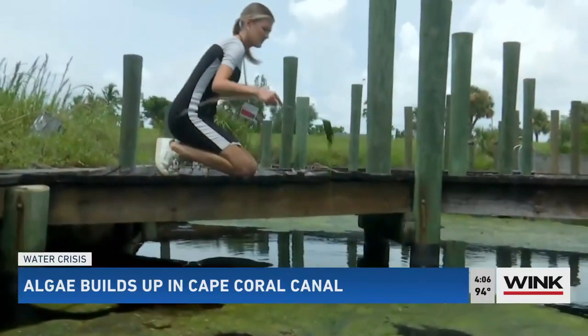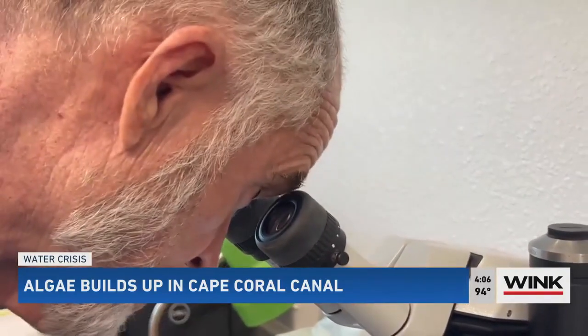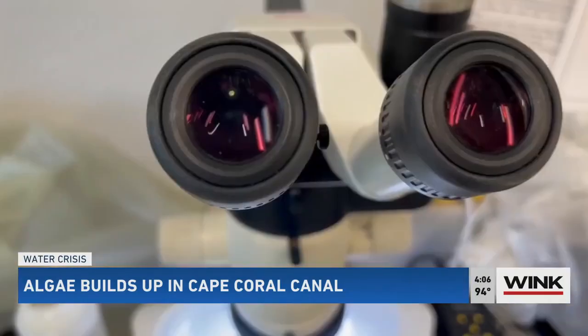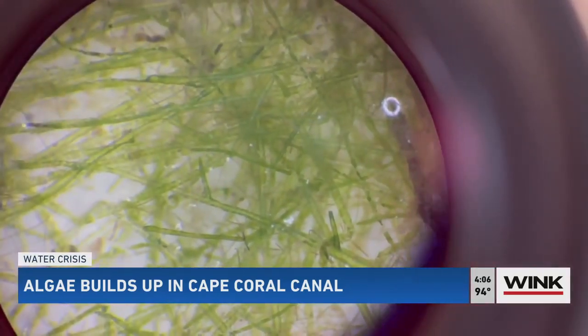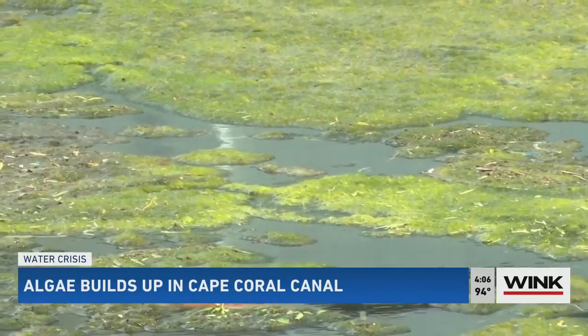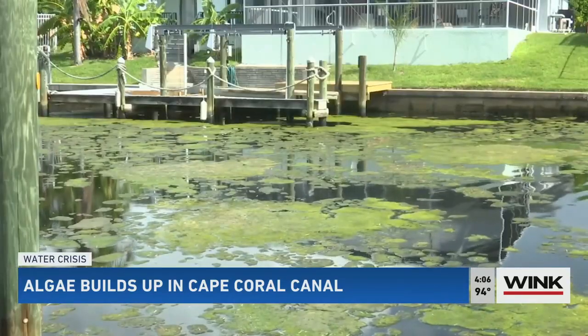Meanwhile, I used a stick to grab a sample to take to Sanibel Captiva Conservation Foundation's Rick Bartleson. The good news, while Bartleson did see a little bit of cyanobacteria or blue-green algae, it's almost entirely a filamentous or string-like green algae. It's basically not harmful as far as that they don't produce toxins. But the one potentially dangerous part, when this mess decomposes, it could produce hydrogen sulfide. In low amounts, that could cause breathing problems.